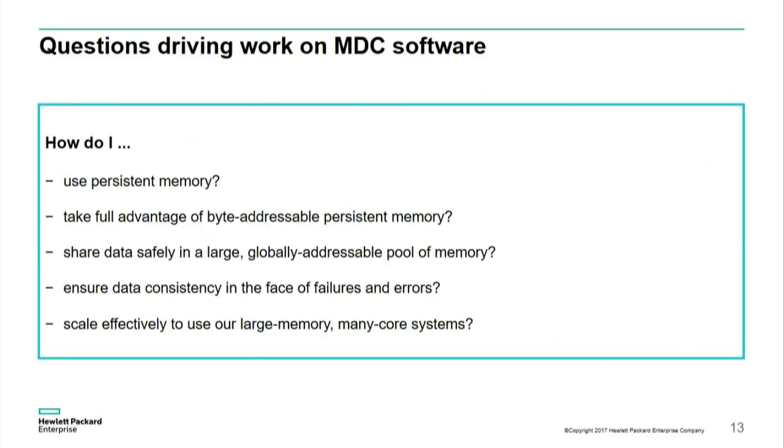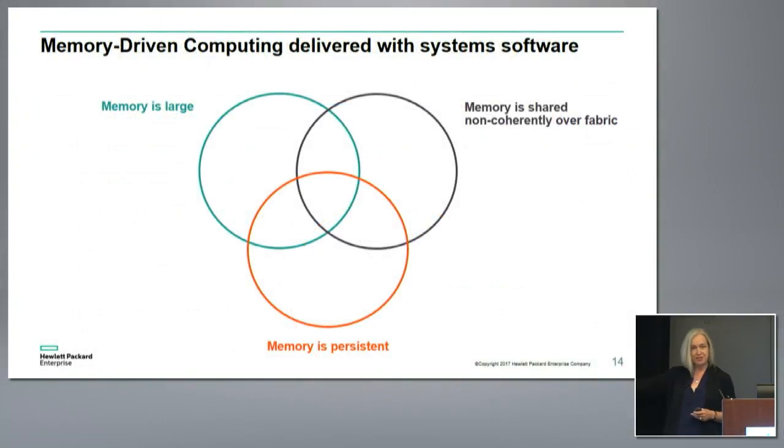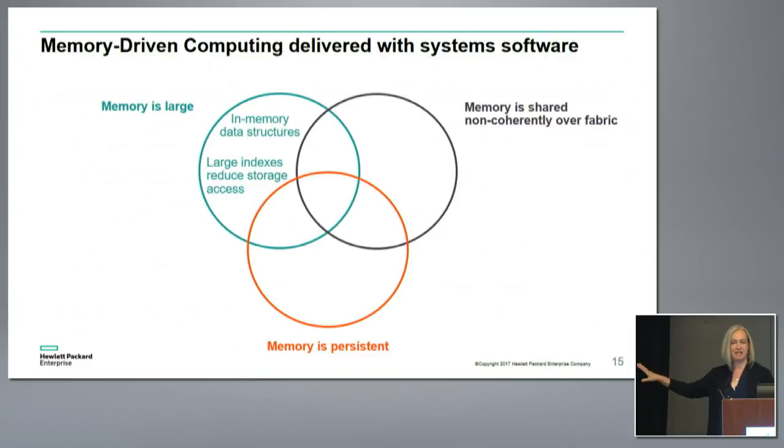And as this pool of memory gets larger, how do we scale effectively to make good use of this large memory, many core systems? We tend to look at the software to address these technologies in terms of three different vectors. First, we consider that memory is large and how best to take advantage of that. We also consider memory is persistent and memory is shared non-coherently over this fabric. And there are opportunities in all these spaces.